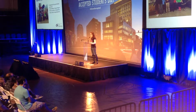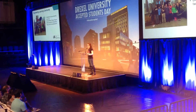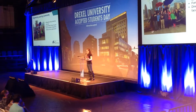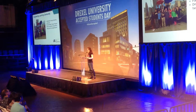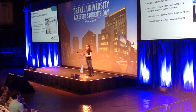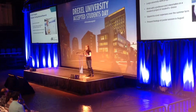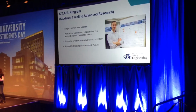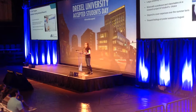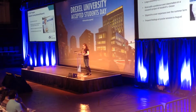I'm in the light blue hoodie, and one of my best friends that I met through the ELC is next to me in the Drexel hoodie. And funny story about that, his little brother is now in the current ELC class. So after your freshman year, you can take part in the STAR program, for students tackling advanced research. This is where you work under a Drexel professor, and you get a stipend to cover your expenses as you do research. At the end of the STAR program, you will present at the poster session.